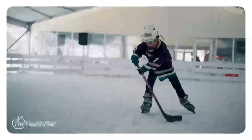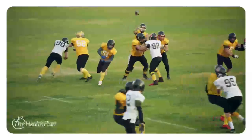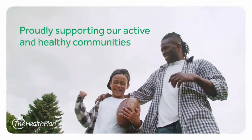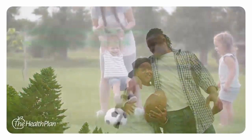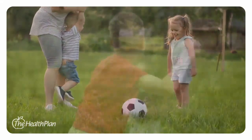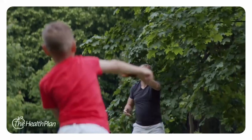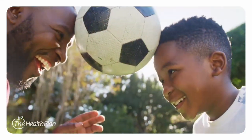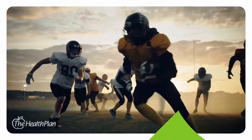We are there for you, to care for you at the health plan. We are here for you. The health plan proudly supports our active and healthy communities and has been your most trusted carrier for over 40 years. Log on to healthplan.org for more information. We are there for you, to care for you at the health plan. We are here for you.